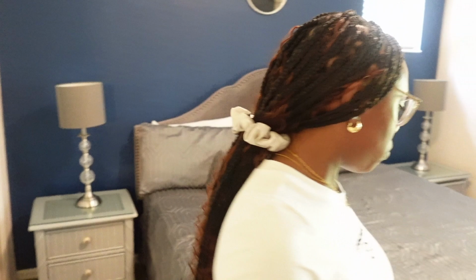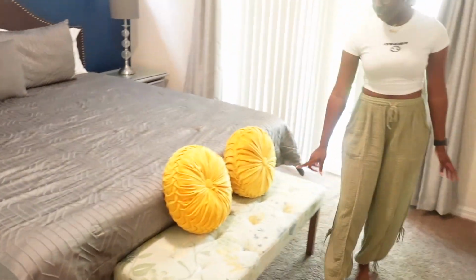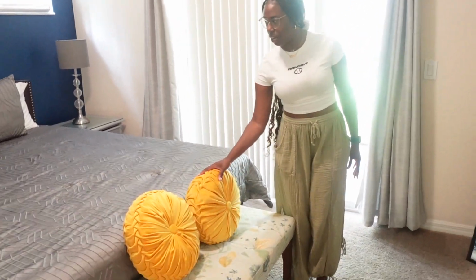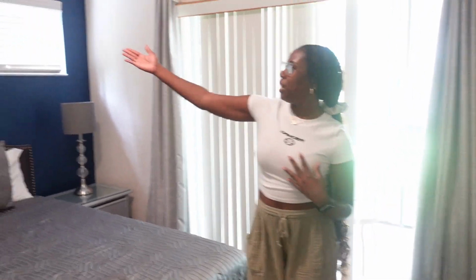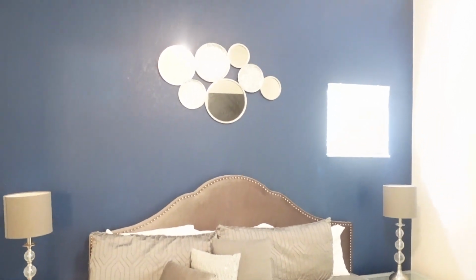And then if you come on over here, we have our bench, and I love how the bench ties into the color scheme of the room as well. And then we have our yellow pillows. I'm loving the yellow throughout the entire Airbnb because that is my favorite color. So we love that. And then as you can see, we have a cute little detailing over the bed, just different mirrors.